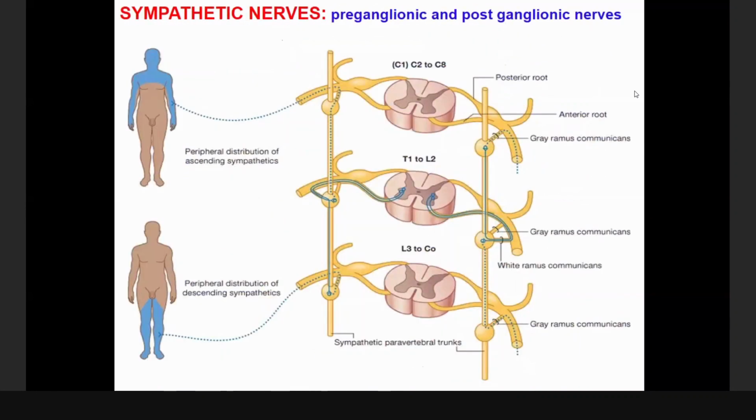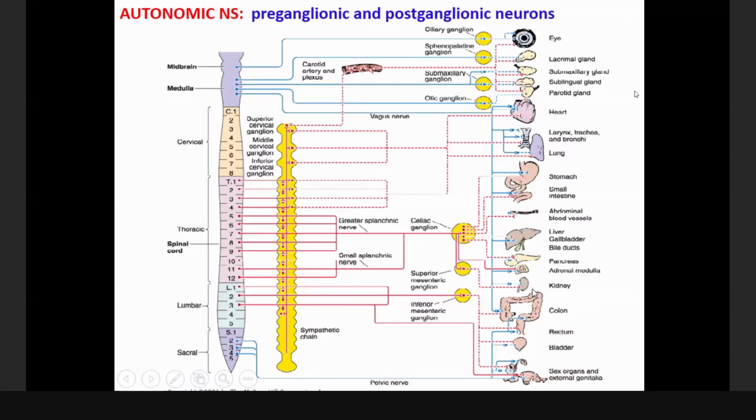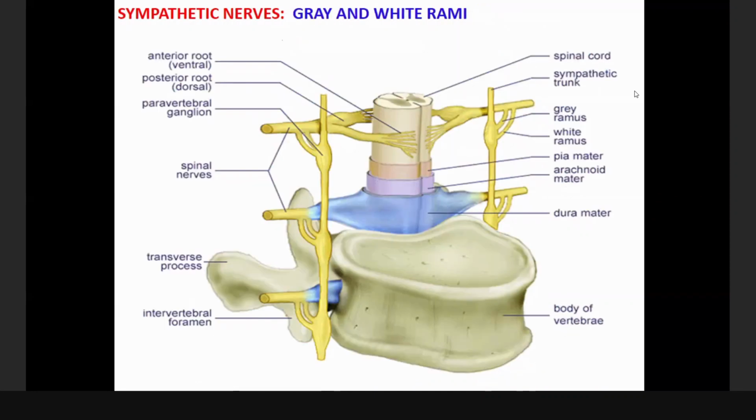This one is better. I'll come back. You see, cardiac plexus, which is meant to supply the lung, the heart. Esophageal plexus, superior mesenteric ganglion, inferior mesenteric ganglion, and so on and so forth. They also form plexus, but the difference is that the plexuses are very fine, very small, complex. Sometimes you need a microscope. This is it. There is also another concept.